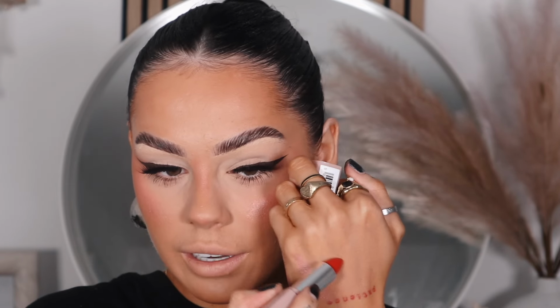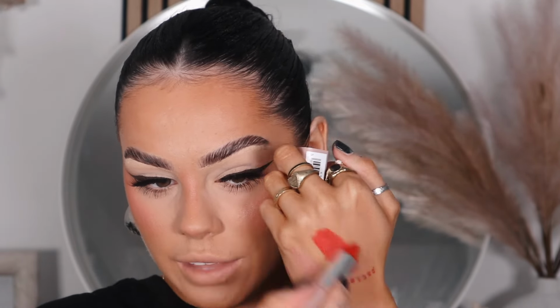Let's hope this one's not like that because this is a red lip. This is in the shade Sassy. Look how stunning that red looks. They're really sheer. Do you see that compared to the lipstick bullet? Okay, I think what I'll do is try the liquid lipstick first and then maybe we'll do the red lip to finish. I will line my lips though, just so we have a good base.